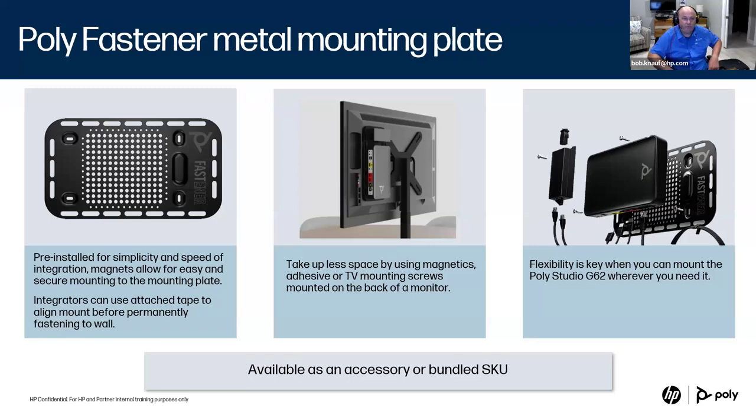Now the G62 does not have a power brick built in. It doesn't have a power brick. The G62 uses PoE Plus as its power supply. And if your customer doesn't have PoE Plus from their network, we do have an accessory, a PoE Plus power brick, that could also be mounted on this, because the PoE accessory has magnets built into it as well. So it's really exciting, and I should have made a bigger point of that earlier: we don't have an additional power brick. We're just supporting PoE Plus as the main power for the G62.